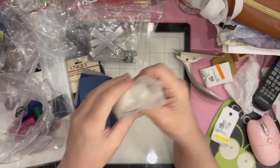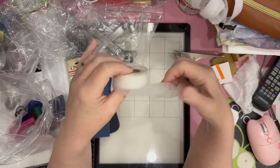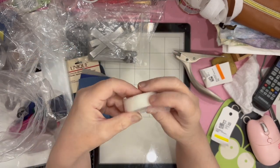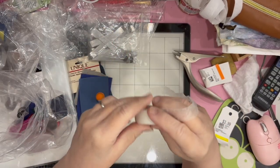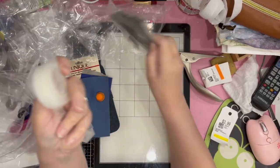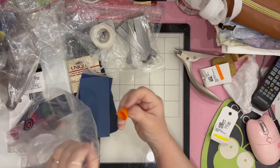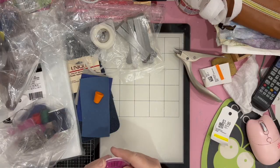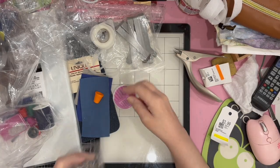Oh, this is the Wonder, I call it Wonder Under. It's to fix a seam without sewing. You can just iron this to adhere the two pieces or the folded edges of fabric, like if you're hemming pants again. That's where these come in. This goes with that. Here's a plastic thimble, just a cheap little plastic thimble.